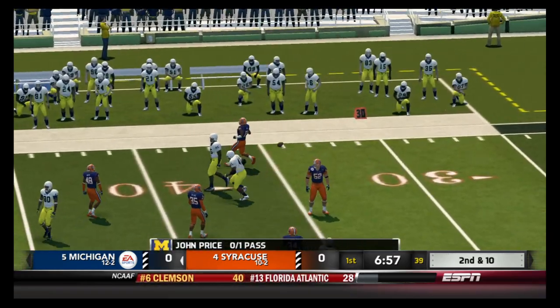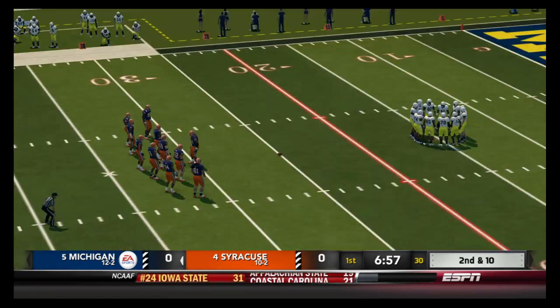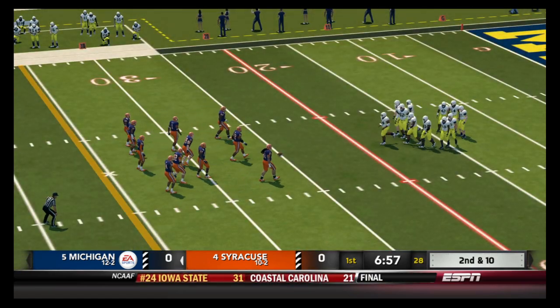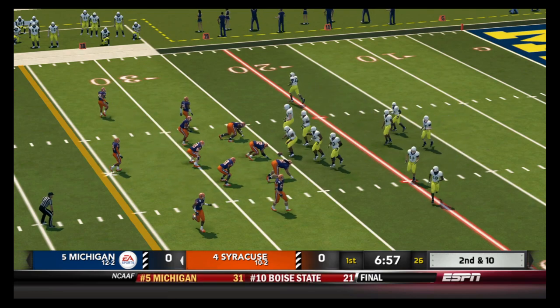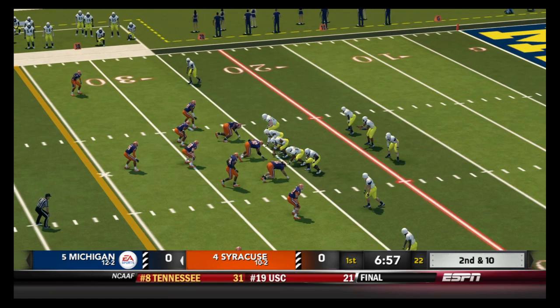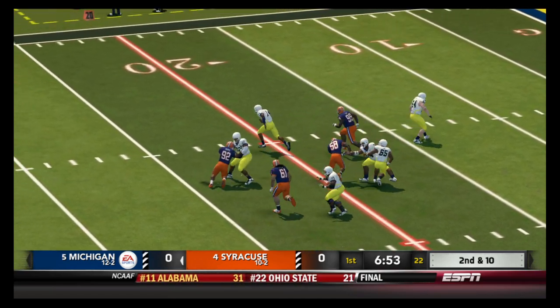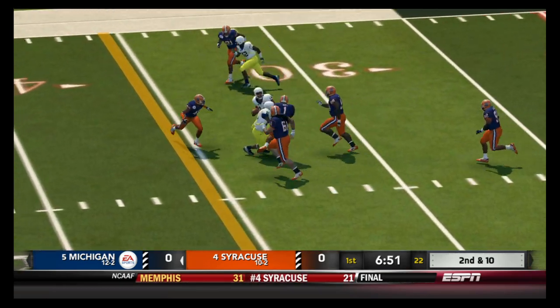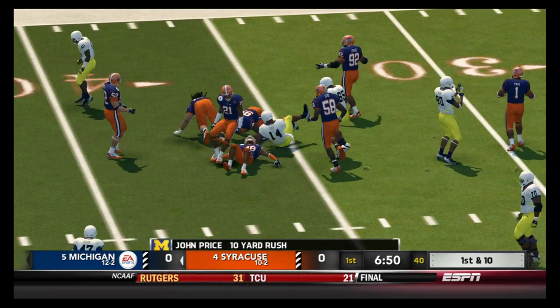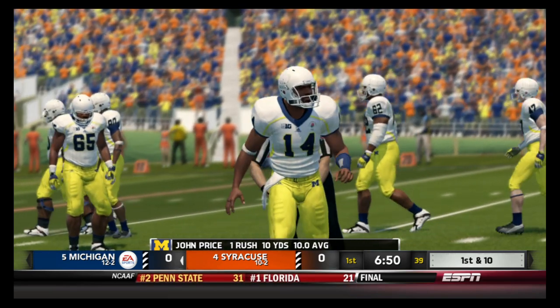Fires quick to an open man, he dropped it. So it's second and 10. Ball on the 25. Check 59. Mike is 59. He scrambled. Tackle made at the 35-yard line. Well, this is a nice run for the first down by this quarterback.